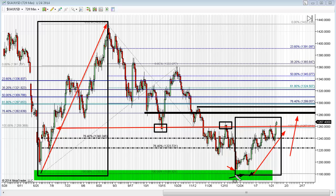Realize that if professional money begins coming out of the equities markets, they need a place to park that money. And one of those places, I believe, is going to be a reemergence and a revisiting of the gold market.